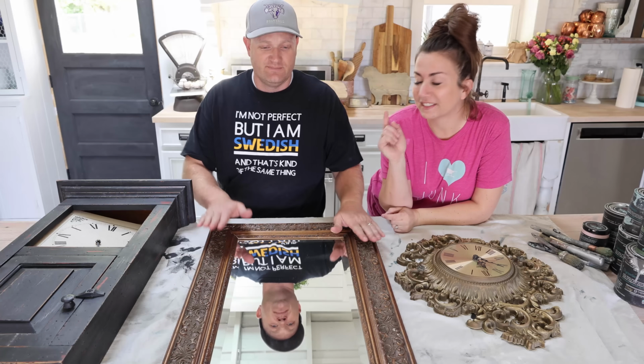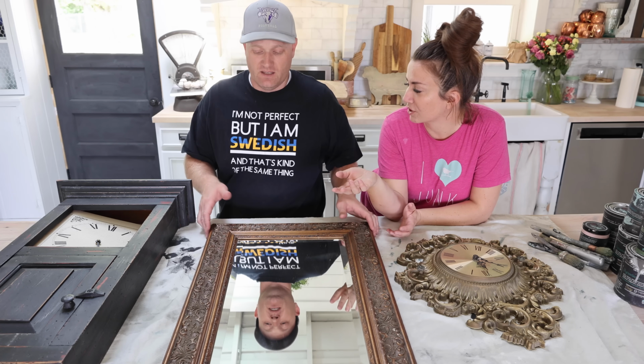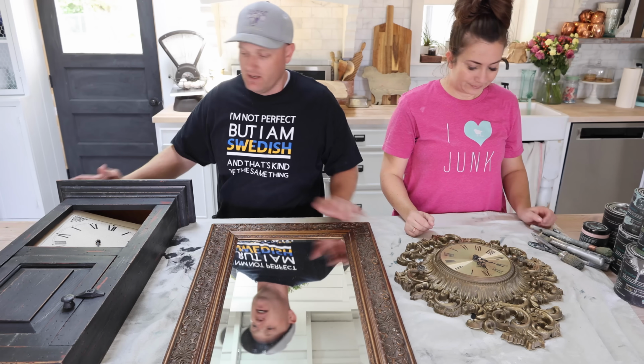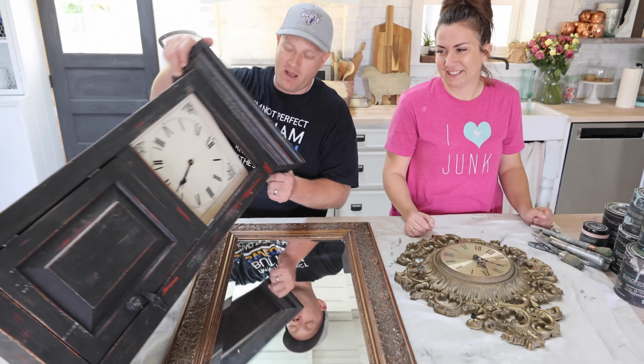So Saturday, we didn't have that many things to paint. We finished three, and we only have three things today, which is good, because we drove to Park City. Yeah, we saved the big stuff for today. We've got this big clock. Jamie was like, I wonder how hard that face is to take off. And she hit it a little bit, and it popped right off of there.